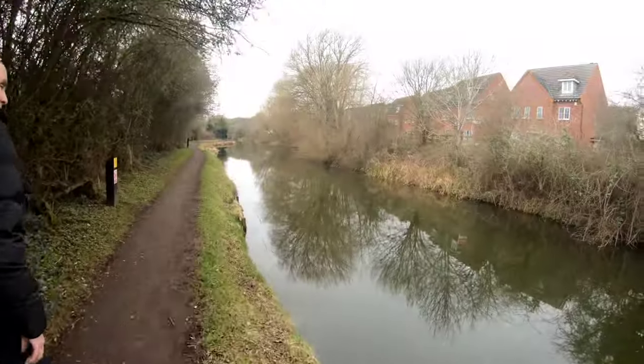Part 4 of our tour of the Great Central Main Line in Leicestershire. Just walking down the Grand Union Canal. We're off to have a look at something different. We've done an old station site, we've done a bridge over the motorway, we've done a tunnel, or the entrance to a tunnel. We're now going to do a viaduct, so we're just walking down to the Whetstone Viaduct.